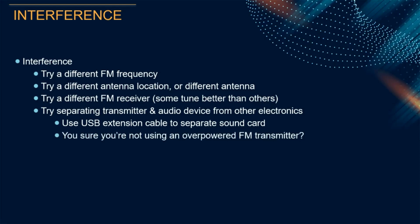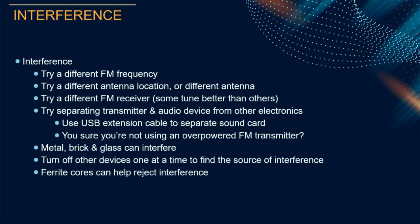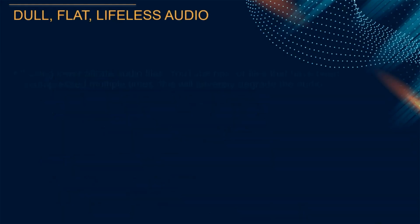Are you sure you're not using an overpowered FM transmitter? Also, metal, brick, and glass can interfere. Turn off other devices one at a time to find the source of the interference. And then ferrite cores are going to help reject interference. Maybe you have a ground loop. Some USB 3 gig hubs and network cards can also cause interference. So if that's the case, try using a USB 2 100 megabit hub instead. And again, I'll have the links in the page.